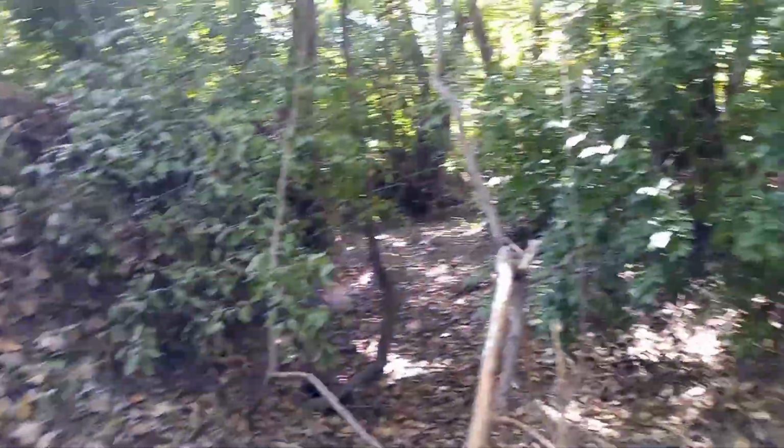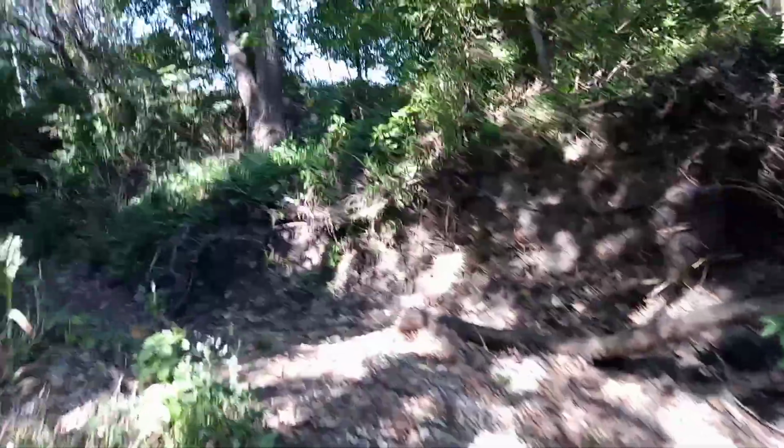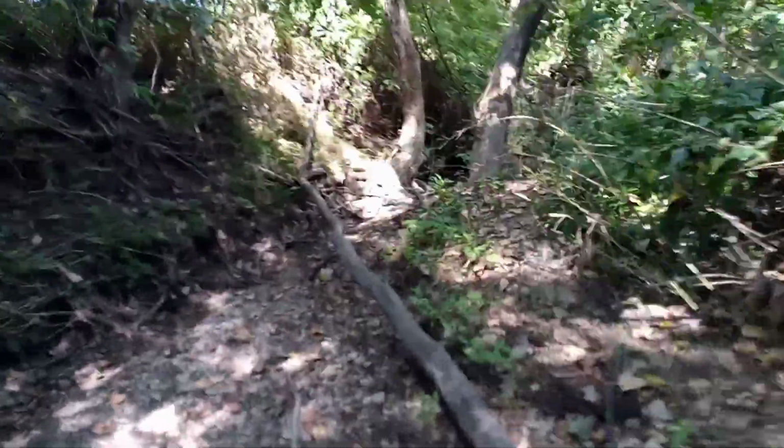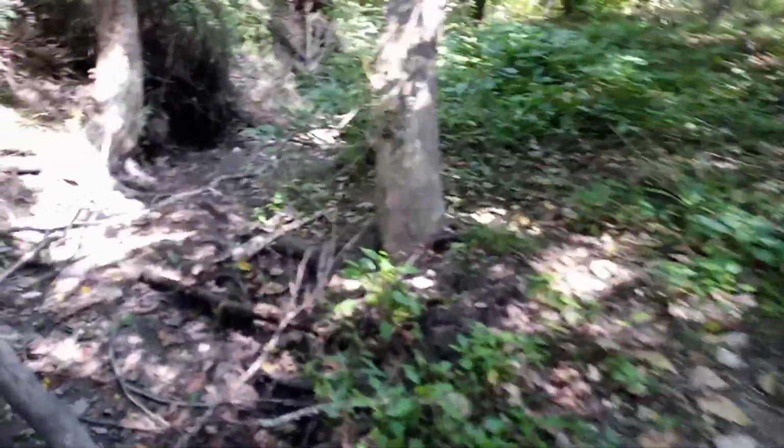Even though there's no water down here, it smells like water. It kind of smells like life. You'd think it'd be easy to tell from one side to the other where you are, but it's not really. I don't usually walk in the creek bed because usually the creek bed's full of water. There's trash all down here.